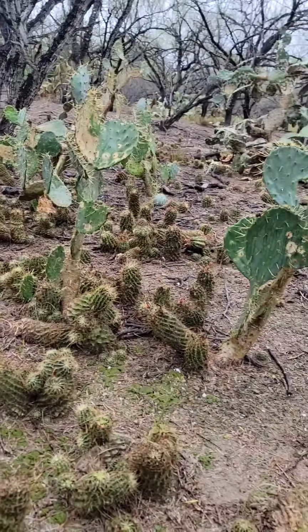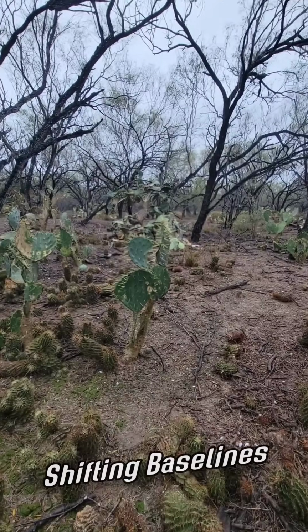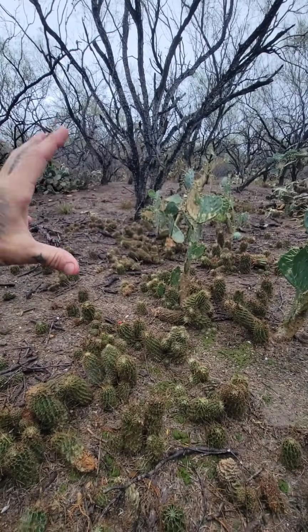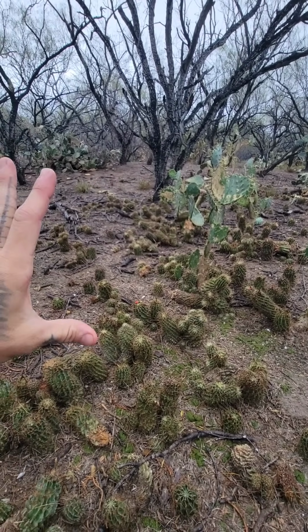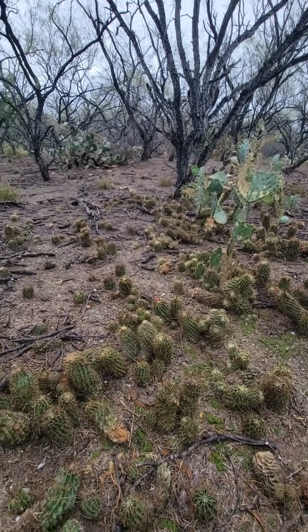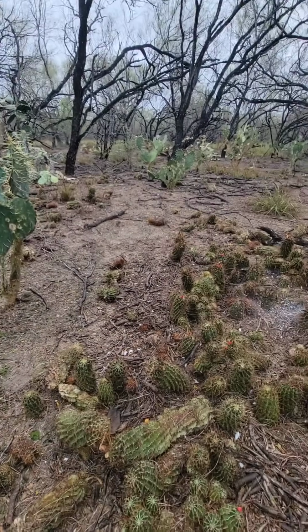So anyway, sad, but that's what shifting baselines is. When the new generation, when every successive generation doesn't know what they're missing out on, they think that the ecological wreckage that they're inheriting from their parents is what's normal. It's not normal. This is messed up, and this is not how things looked for the last, however many hundreds or thousands of years before we started mismanaging the land and not caring and forgetting where we came from.